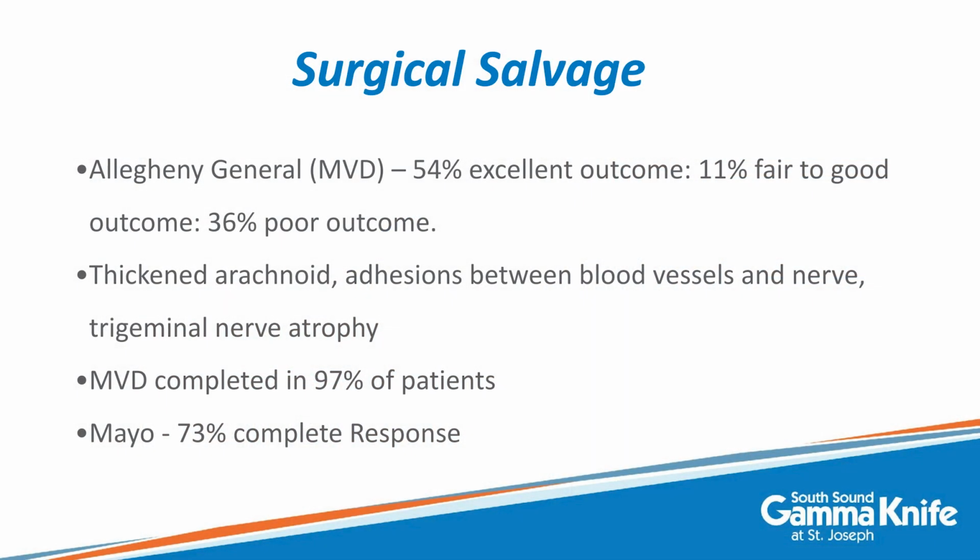The surgical salvage: if after 2 treatments patients are still having the pain, we can refer them to the neurosurgeon to do surgery, so it can be salvaged. Response is still good, but not in the 80%, probably more like 50% is doable. One of the problems when the patients do have surgery is there's more scarring inside the area. It's harder for them to do surgery.